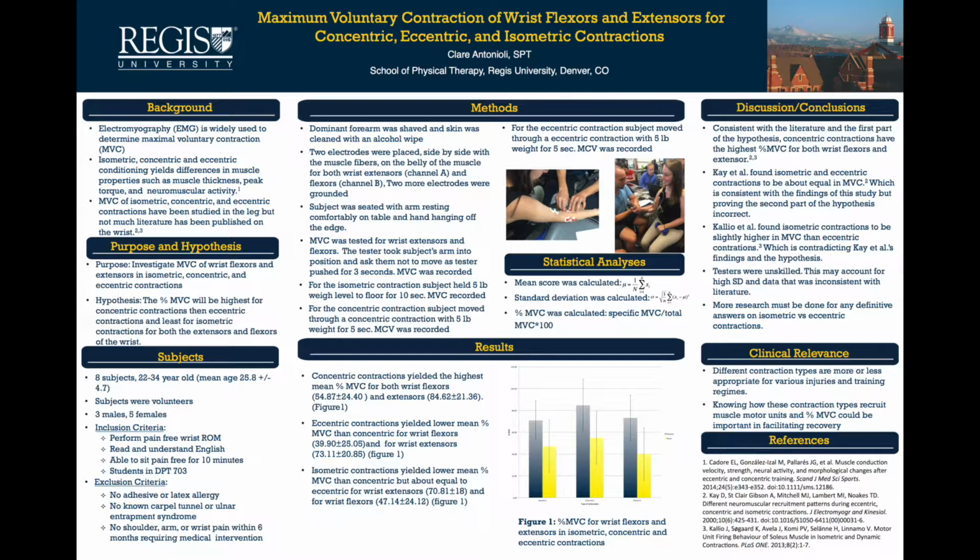contractions. Clinically, we need to be able to differentiate between these contraction types and decide when they would be most appropriate for treating people of various injuries. Knowing how these different types of contractions recruit muscle motor units and their maximal voluntary contraction could also be very important in facilitating recovery of patients.